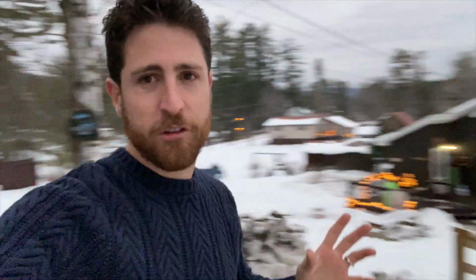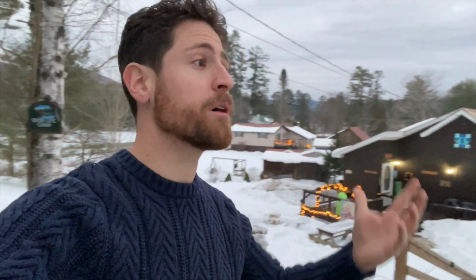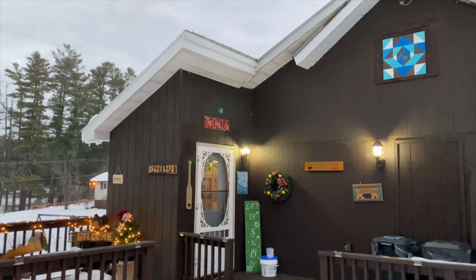And just wait till I show you the inside because it's all themed to bears. And for those who don't know, that is my nickname. So let's go inside and give you guys a tour.